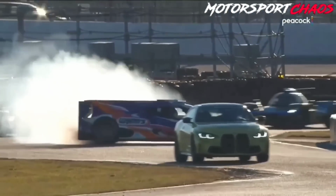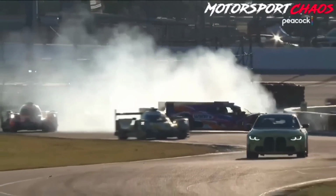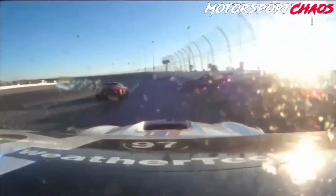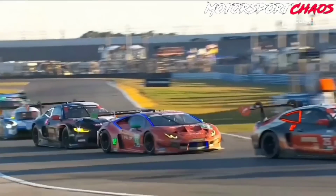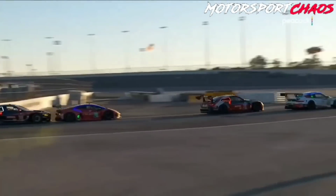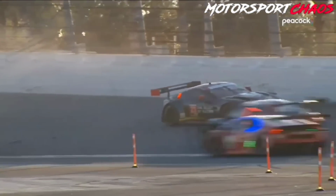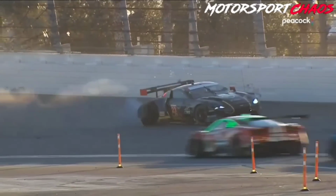Whoa. Mikkel Jensen got tagged there, did he? Tough to tell. I'm not sure he did. Maybe he just got on the power. Here's the 97 GTD car. Oh, wow. Exiting turn 6, getting out of the NASCAR 2 banking. Another look here. There's a third car involved. Lamborghini number 19. Is that right?